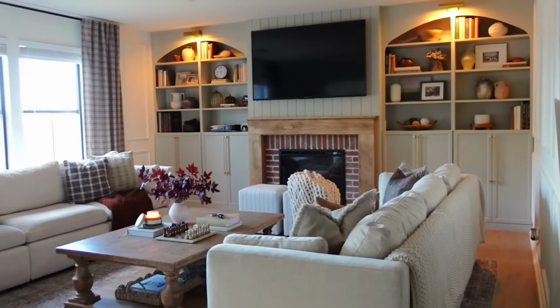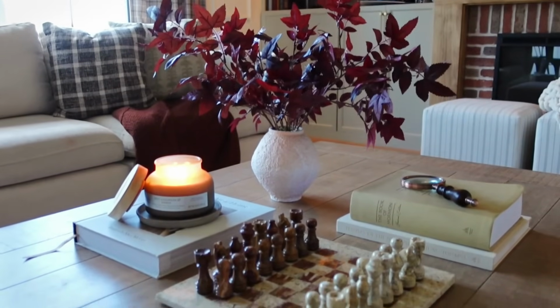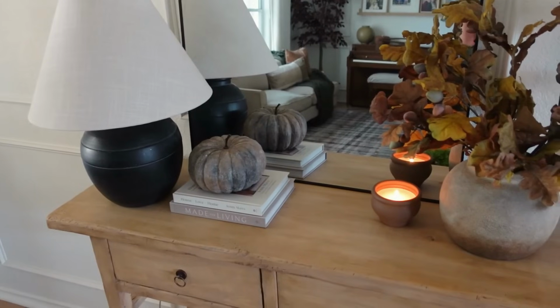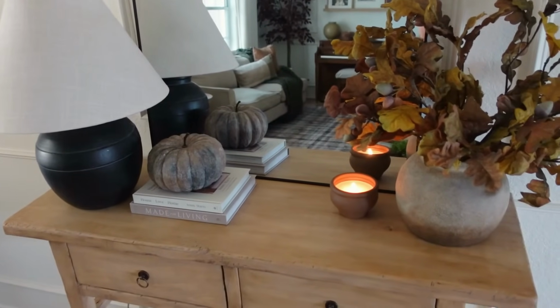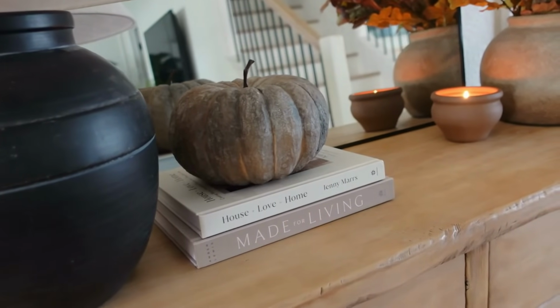If you saw last week's video, you saw that I started decorating the inside of my house for fall, just making some changes to make it a little bit more cozy, a little bit darker, more fall colors. And I'm ready to move outside to start making some changes. But before I can start decorating out there, I want to do a few things first to get it cleaned up, a couple little projects.